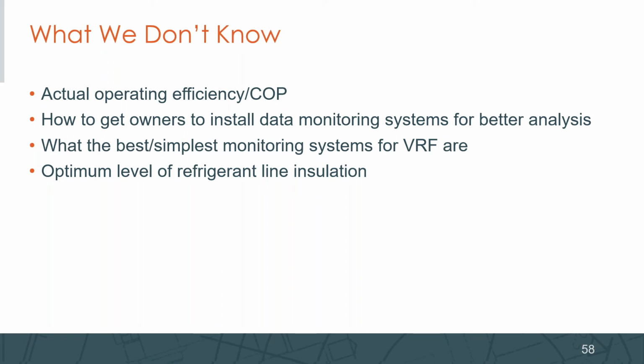I mean, we've got over 30 projects completed and on the boards, and we just can't get enough granular data. If anyone has any suggestions on how you convince somebody to install more monitoring data, I'm happy to listen. And then what's the best or simplest monitoring system for a VRF? And then you need to make sure, what is the optimum level of refrigerant line insulation?